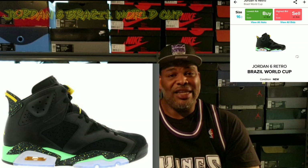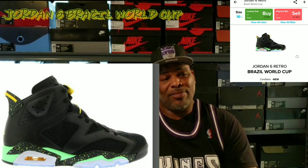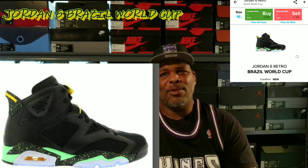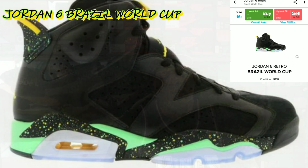On to the next, the Brazil World Cup. These are fire in my opinion. I fuck with these. I think they came in the Brazil pack. I can't remember the other shoe that came with it. I think it was one of those new Jordans that nobody fucks with, so probably why these kind of went under the radar. I'm sure a lot of people know about it, but in my opinion, went under the radar. Dope kick, yellow, neon green, I think. Neon green hits at least, fire looking shoe.